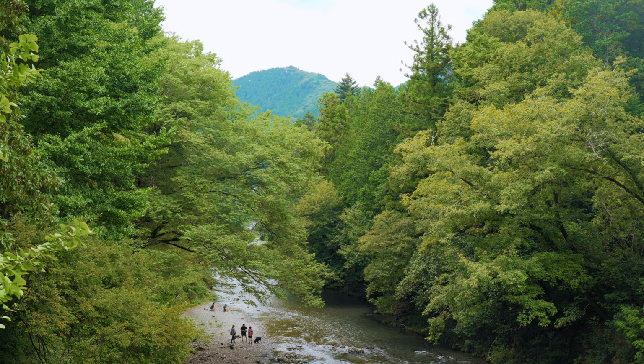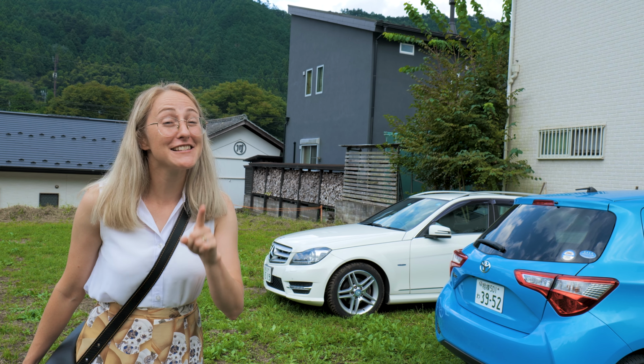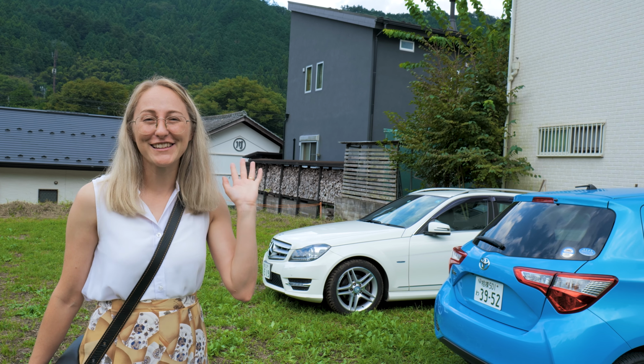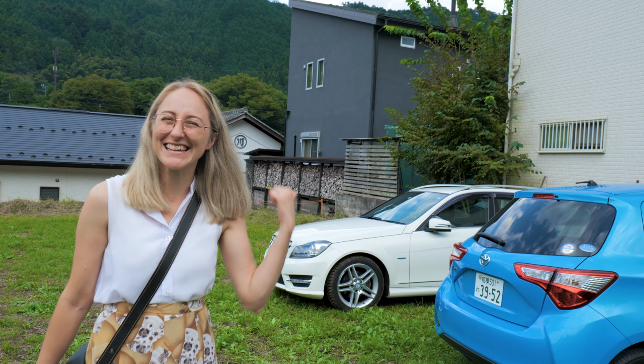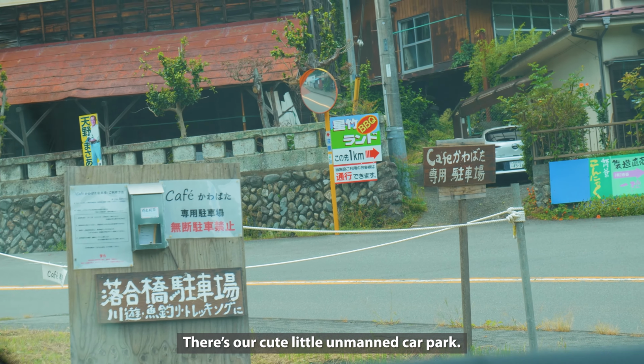Alright, we've arrived back at our little Toyota rental car and I found another spot that we're going to go to now. It's a cave. I won't say much more except that you climb through it and stuff. Doesn't that sound like fun? Anyways, let's get going. Here's our cute little unmanned car park.